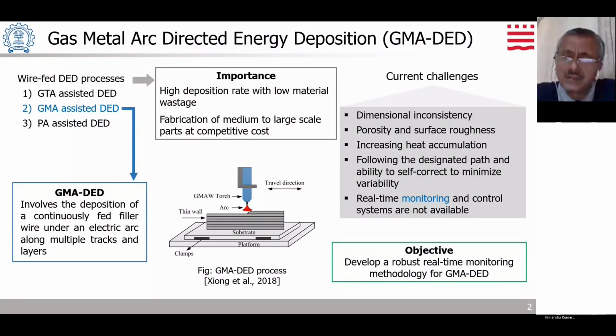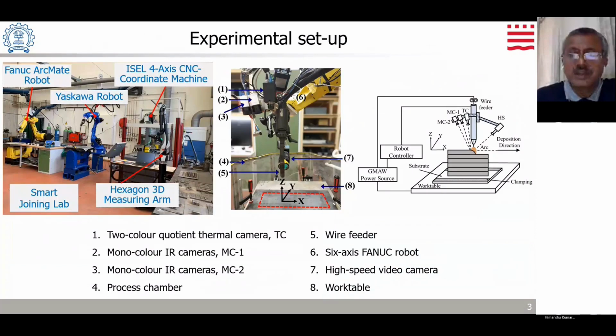So the primary objective of this work was to develop a robust real-time monitoring methodology. The hope is that perhaps it can be advanced a step further to develop some kind of closed loop control feedback system so that the process can even be self-corrected to get a better quality part. So what is the stuff that we are trying to talk about?